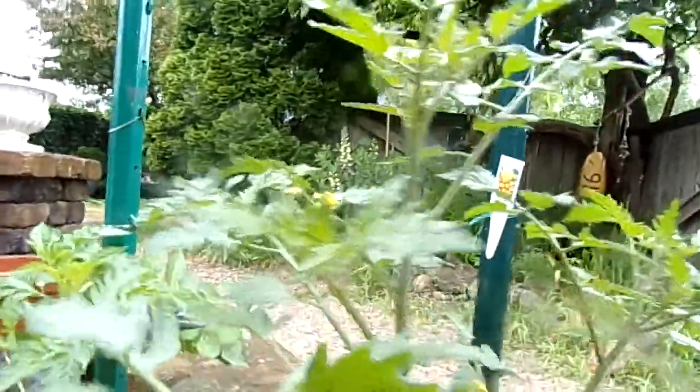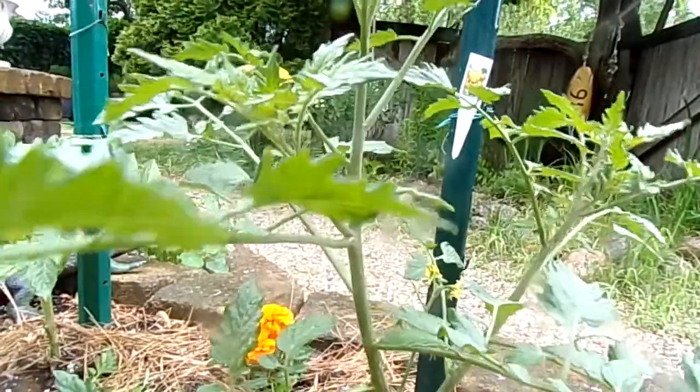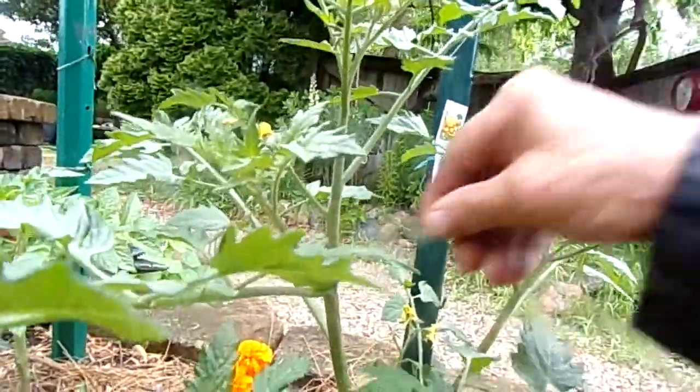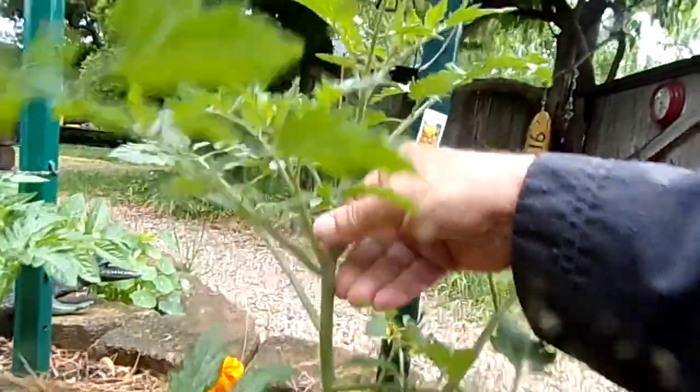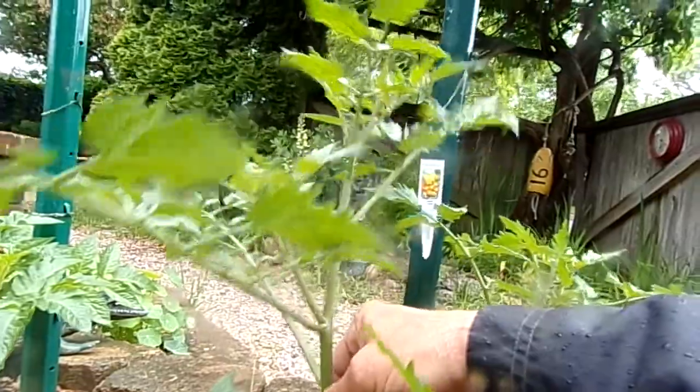And by getting rid of some of these suckers, once again, more energy will go into producing a better root system. Better roots mean more nutrients. More nutrients mean a stronger plant. And it's getting to the point where I'm going to have to start staking these up a bit.